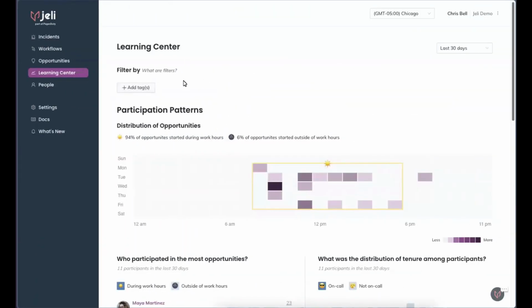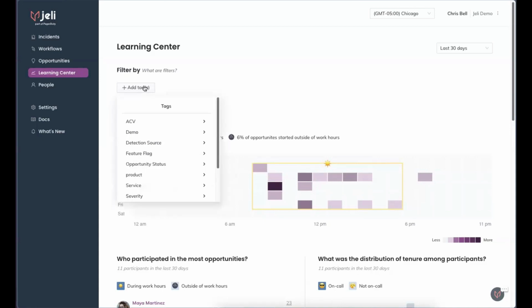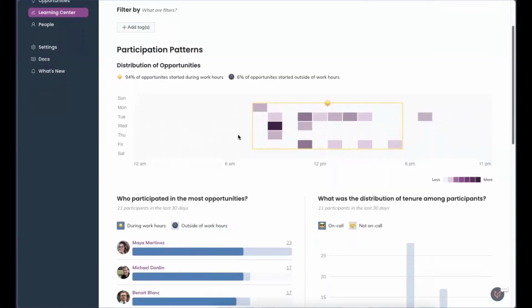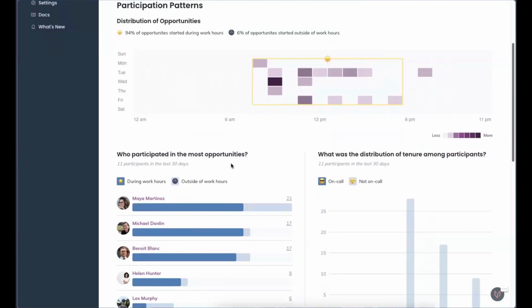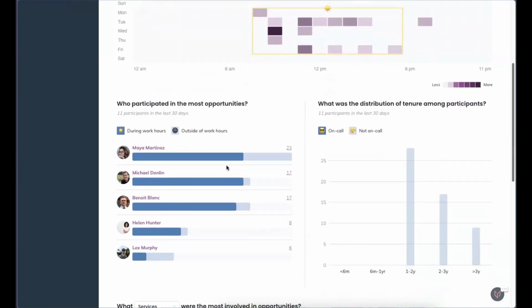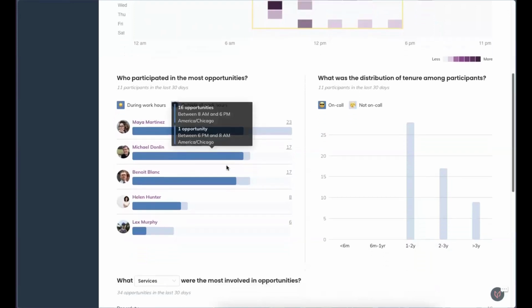All of this is further enhanced by the Jelly Learning Center. We can leverage tags to easily organize data and quickly understand participation patterns, ensuring your responders are only being engaged when they should be. Additionally, we can see who is being paged the most, along with how long they've been with the organization leveraging Jelly's HR integrations.